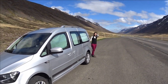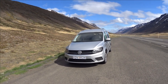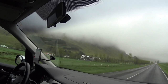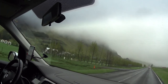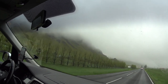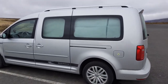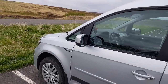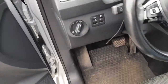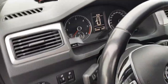For our Iceland Ring Road Trip, we rented a Volkswagen Caddy Beach Minicamper. The reasons we chose this minicamper over the other camper vans or motorhomes are: first, we opted for a comfortable drive. This minicamper was compact with automatic gear and cruise control. Second is the price. This was much cheaper than a motorhome. We paid 96,800 Icelandic krona, about 700 USD, for 8 days rental.